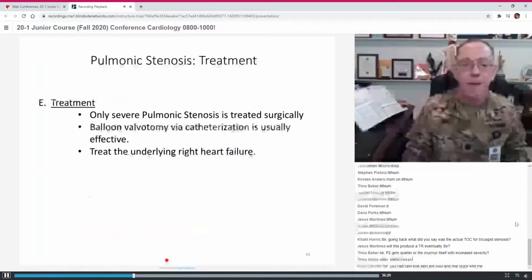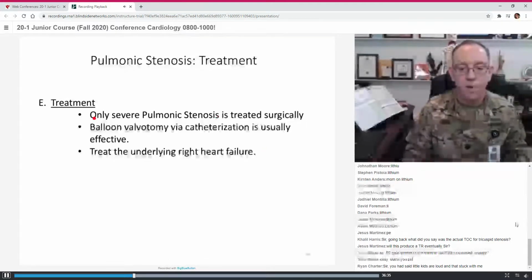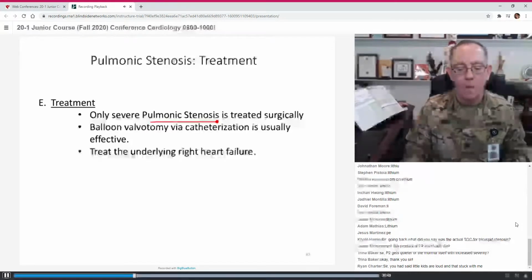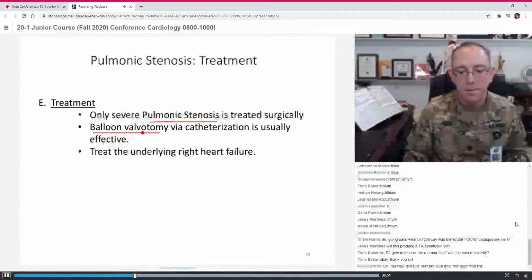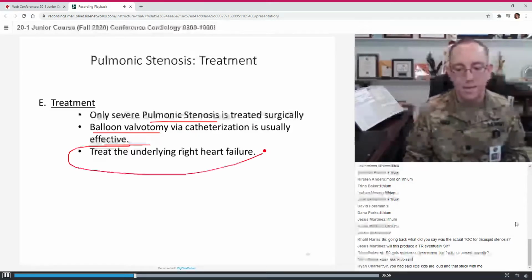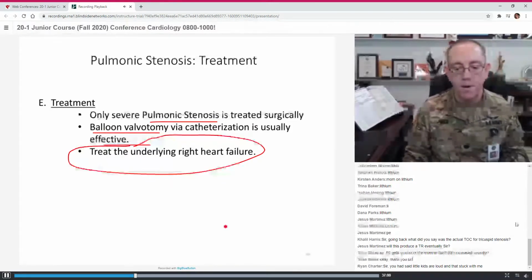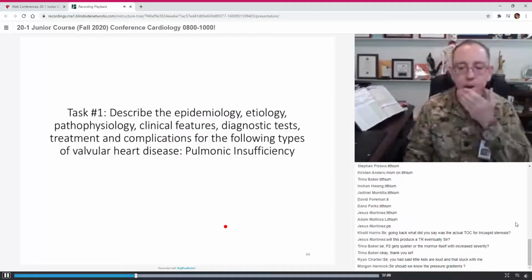Okay, so what is the treatment for pulmonic stenosis? Really severe cases, surgery. So if you had a test question, which you might, that said the pulmonic valve was almost inaudible now, and the patient has severe dyspnea on exertion, and it asked what's the best treatment, surgery would be it. You could start with a balloon valvotomy. That might be effective. If it doesn't work, then you have to do open surgery and replace it. And then you treat the underlying right side heart failure. That's the key. So if you can't hear the pulmonic valve and they've had pulmonic stenosis for a long time, consider it pretty severe. All right, so insufficiency.